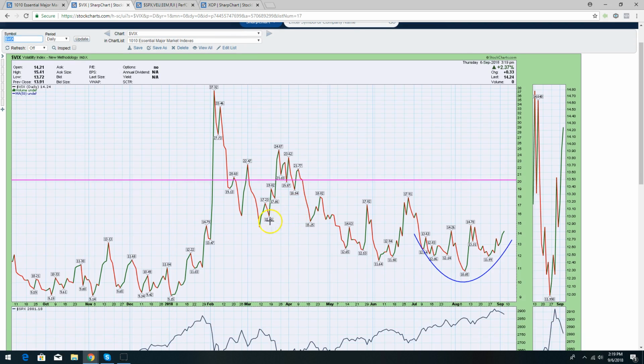Looking at the VIX, let's look at this for a second. I have a line drawn across the 20 level. The VIX has been very low and was very, very low back here, and then all of a sudden spiked as the market sold off in January, right? We all remember that, the waterfall, and look how quickly it can spike.